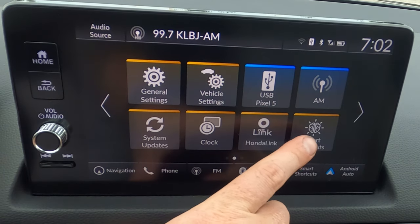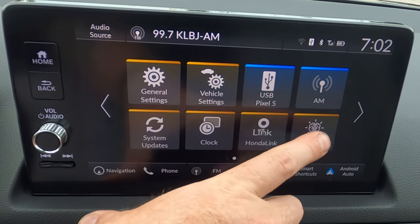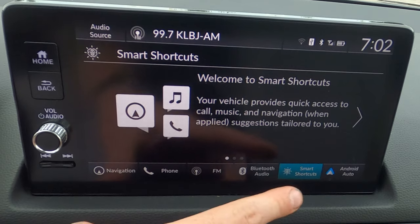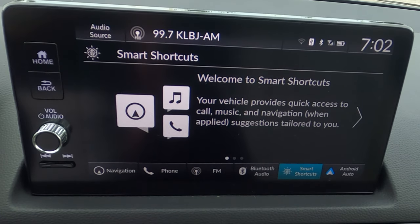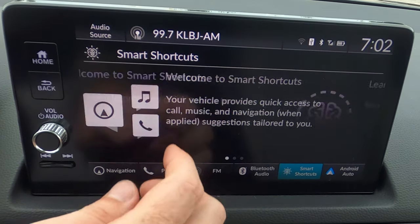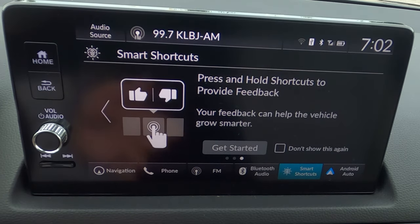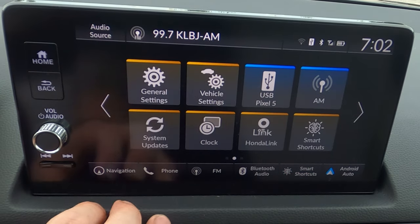Now, this is a new feature that I like that Honda's added, and it's called a smart shortcut. Basically, it starts to recognize different things that you do and gives you options up here as far as buttons go. I would have loved if they just did it like Kia and Hyundai do, where they give you the option to literally put a button there that is whatever you want, right? It could be any shortcut to anything, because I just think that's a really cool idea. But based off your listening, your navigation, how you move through things, it'll throw up that option for you so that you can jump to that. So still a cool idea, but I just wish it had a little bit more customization.